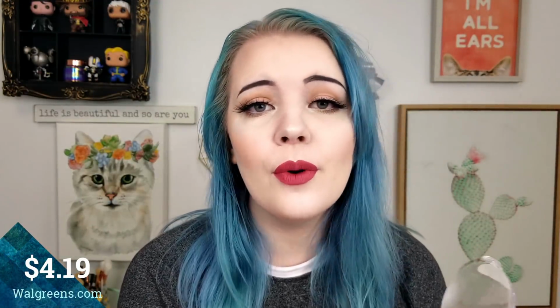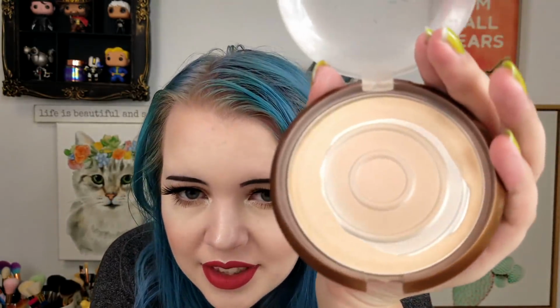So the last 2 things I want to mention are from Wet n Wild, and one is one that I used in my Get Ready With Me video yesterday, and this is the Reserve Yolcabana bronzer. It's $5, sometimes on sale for $4, because if you go to Walgreens, they also have buy one get one half off things, even for Wet n Wild stuff. This is what's left of it.